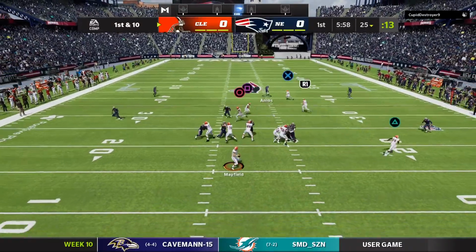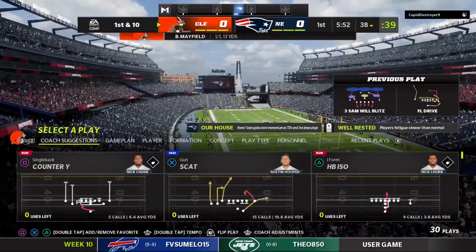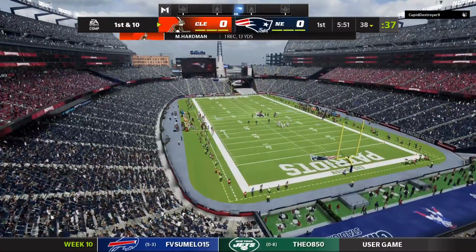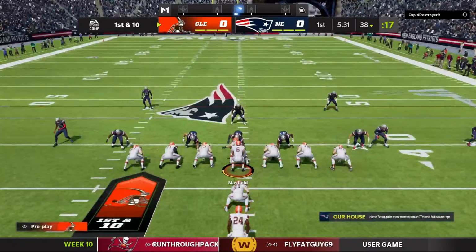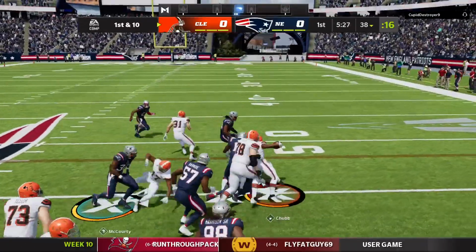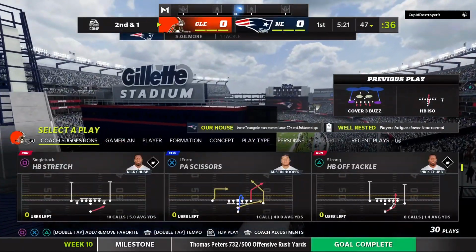Mayfield now looking to throw on first down. This one complete to McCole Hardman. And he's taken down but able to slip across the 35. 13 yards on the game's opening play. So here's a 1st and 10 at the 38. And he's going to get a solid gain of 9 before being brought down. 2nd and right at a yard.